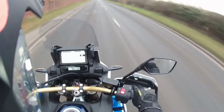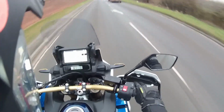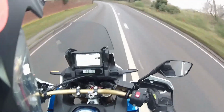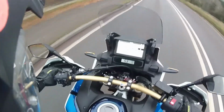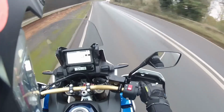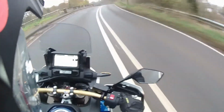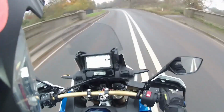So I'm only on 4,000 RPM. She's a brand new bike. I don't want to rev the guts out of the engine, but even so, pickup is absolutely 100%.